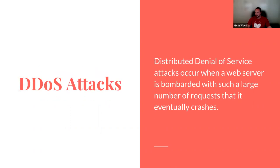So another one is DDoS attacks. This is called a distributed denial of service attack. So the DDoS attacks are when tons of requests are made to the server, and if your server can't keep up, eventually the site will crash due to not enough resources to run the site.